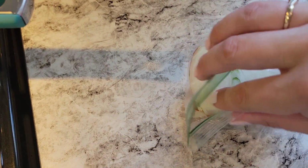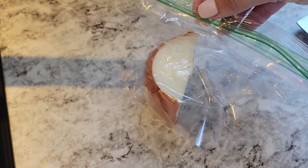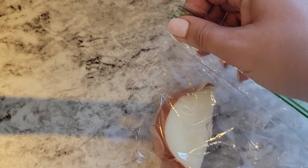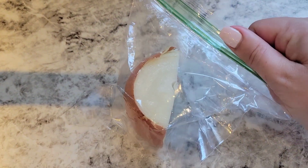Here's what I was talking about with those disposable bags. I usually keep my onion in that, and then I can throw it away and not have to worry about trying to get the onion smell out of things.